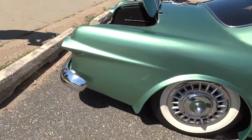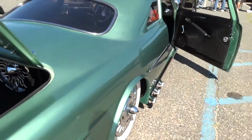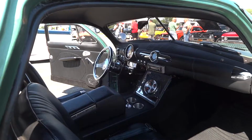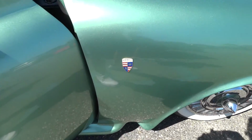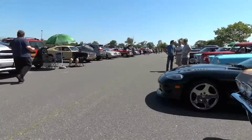Down the road. Nice custom job. The whole front forks in. Where did I go? Through the windshield, up and over. I've never heard of this fork yet. That's it. Okay. Nice.